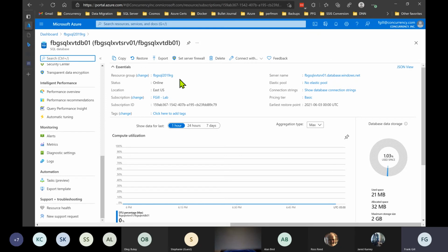And so when you start it up, it will start up just like a normal VM would, but you will pay for that storage. So if you provision a 500 gig database and you turn the VM off, you're going to be paying for that storage. And then once again, with Recovery Services Vault or automated backup, you're going to get charged for that storage.